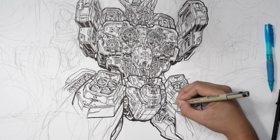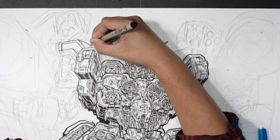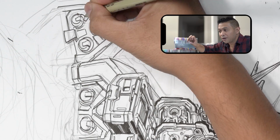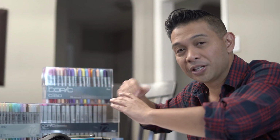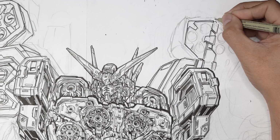I ain't drawing this thing again. So I gotta be very selective in how much detail I put in the shoulders. I might leave the detail a little bit sparse so I have a little bit of leeway. If I wanted to draw over it, I still can. Because as you can see here, it actually opens. It has two doors.